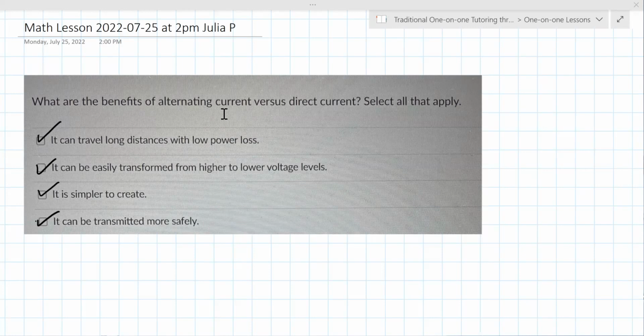So the point is alternating current is better than direct current in most cases. Direct current is like a battery, whereas alternating current is when you plug something into the wall, that's what you're getting. Okay.